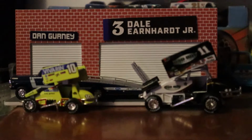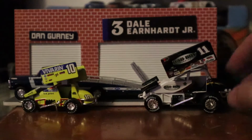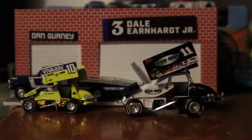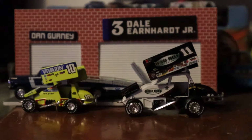So as you guys can see in the foreground, we have Dave Blaney's number 10 machine, which is what I had last time. But you'll see another car right behind it, and that is the number 11 Steve Kinser sprint car. Now, I kind of made a mistake here in that I didn't actually realize that this was a 1/50 scale sprint car. I didn't even know that such a scale even existed. But the winged sprint car Dave Blaney is a 1/64, and I was trying to find a more modern 1/64 and accidentally purchased a 1/50th scale diecast of Steve Kinser's sprint car.